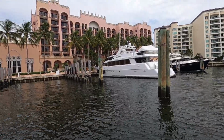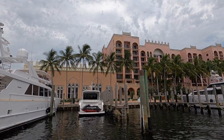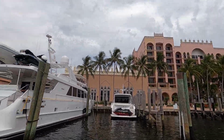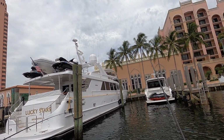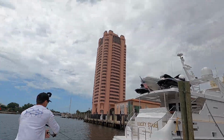Barracudas want a fast swimming bait. If I get anything bigger than a small jack, I'm just... Oh, I'm on. Dude, you came all the way over here. Are you kidding?